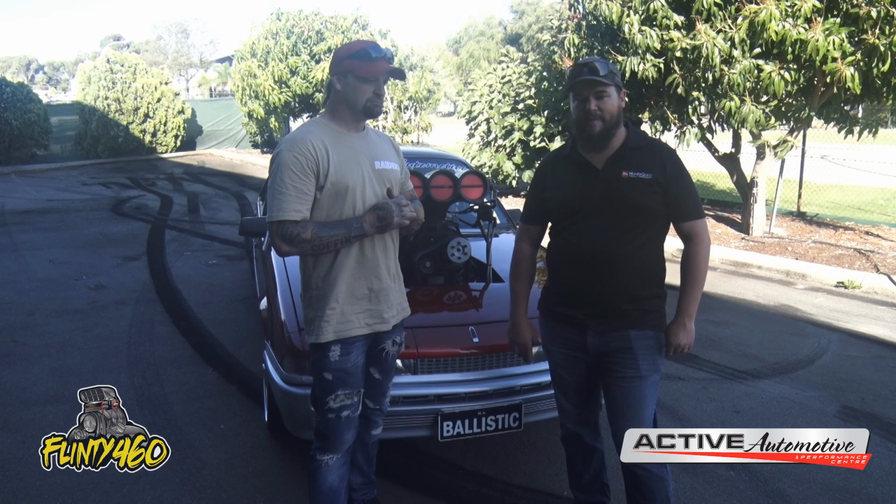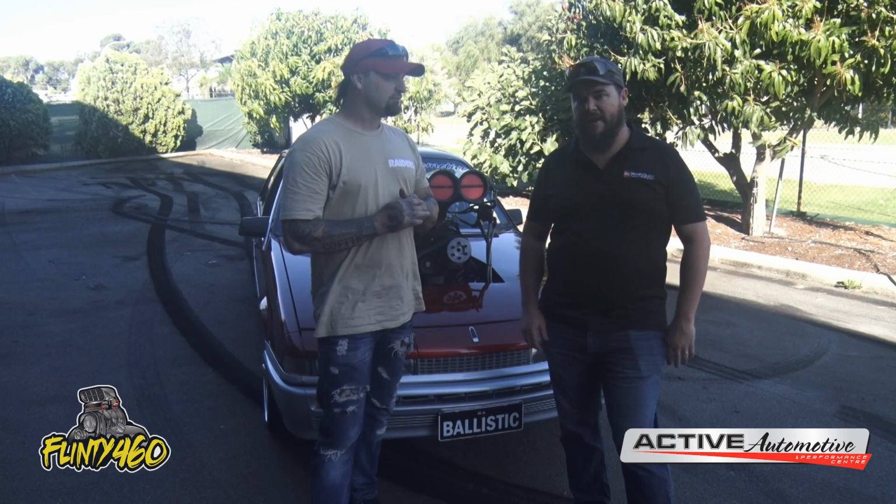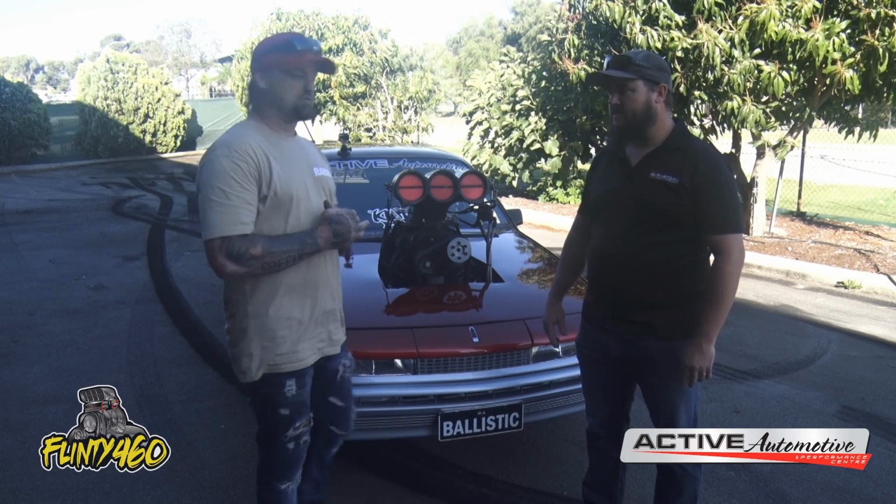So I'll hand you over to Ballistic. He can tell you who's done all the work on this thing because it looks a million bucks. It's a completely different car. And we're looking forward to seeing it over in Summernats. So who have you got to thank, Ballistic? Yeah, cheers, Flinty. Well, basically from top to bottom, start off with Joe down at Kustom Panel Paint.